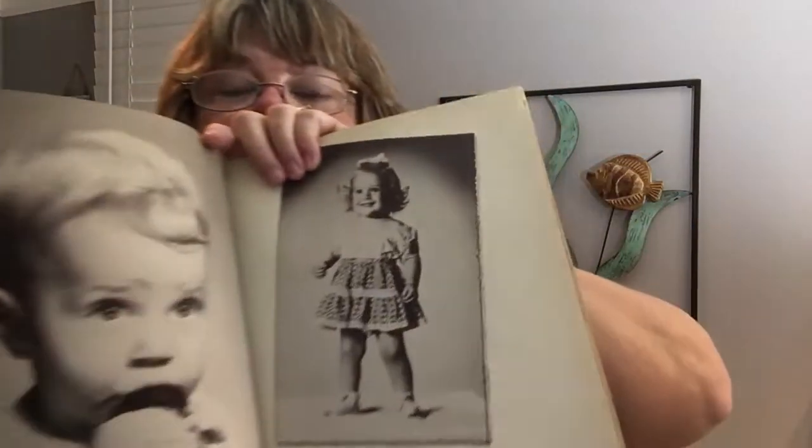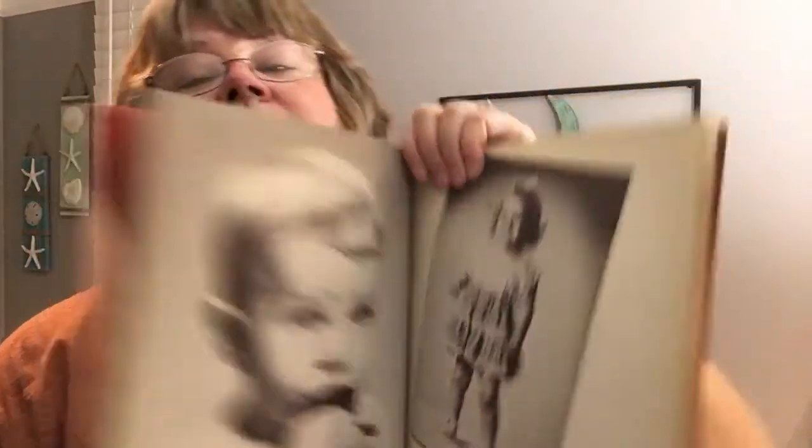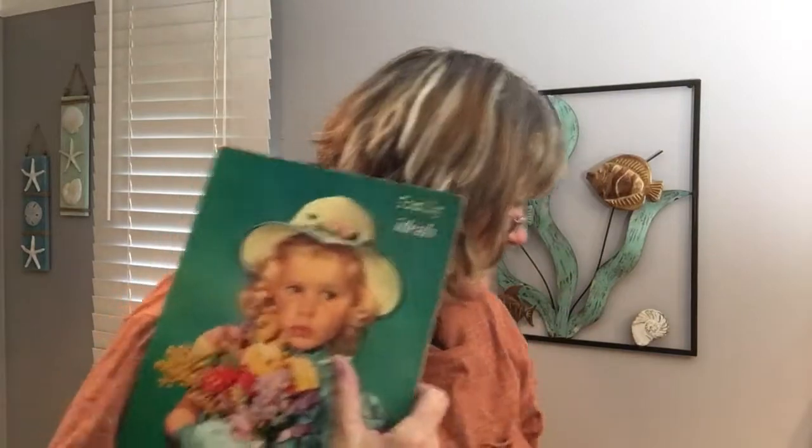Now wait, I know there's a page here about little girls. This is my daughter, and this is a boy. Oh, so maybe it's just my daughter on this side, but see the clothes, see what we wore, and look at this. Oh my gosh. So if you like looking at vintage books and stuff, here you go. This is for you. This is for you.